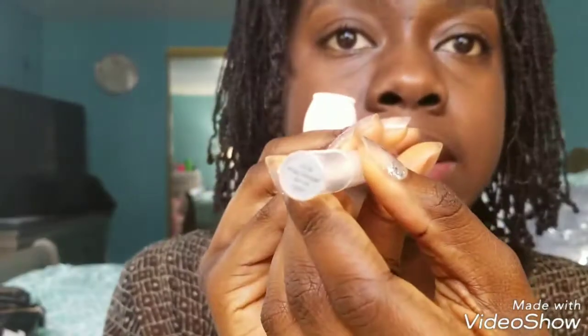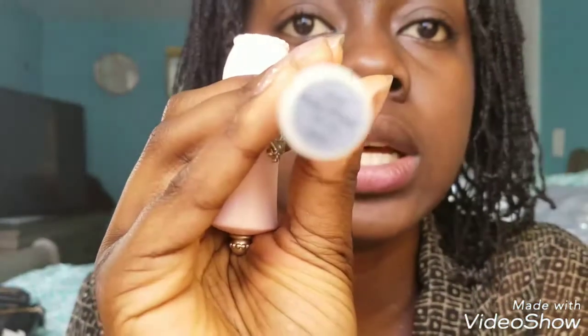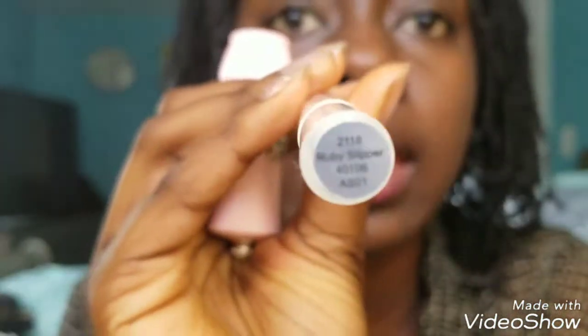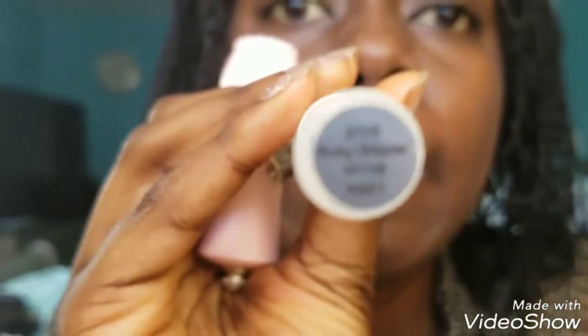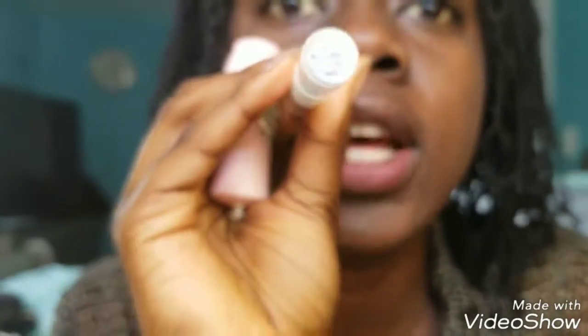And the last two things that I have in here are lip products. The first one is from e.l.f. Oh shit, I'm sorry, I rubbed off the name, but it's from e.l.f. and the color is Ruby Slipper. Can you guys see that? Hold on. Yeah. Oh man. You guys can see that. But it's from e.l.f., like I said, and the color is Ruby Slipper.